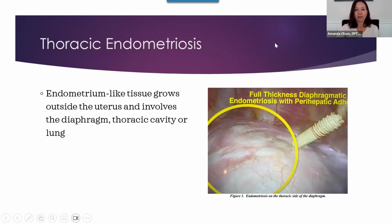More and more, the more skilled providers are that are doing some of these laparoscopic procedures, the more they are finding it. I can remember 10 years ago, the first time I had a patient present where they had found endometriosis on her diaphragm. I remember thinking, wow, this is so incredibly rare. This person must have it really bad. And certainly the symptoms were pretty bad for her, but it's more common than we think. So we want to be thinking really about the whole thorax. This is not a gynecological disease. This is a whole trunk problem.